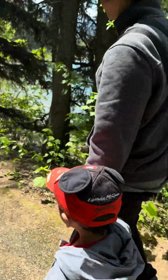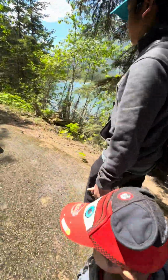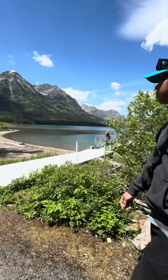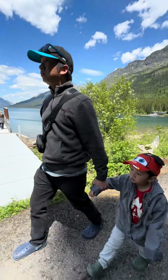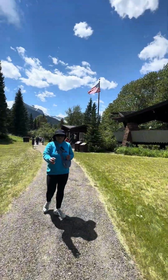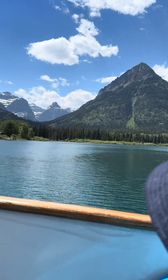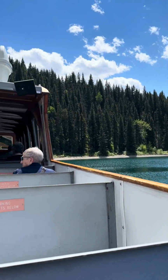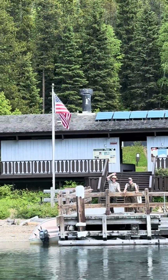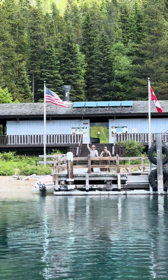Montana, USA. Wave goodbye to Frank and Leslie. Frank's, again, the naturalist, and the other ranger there, Leslie, she's the law enforcement ranger down here.